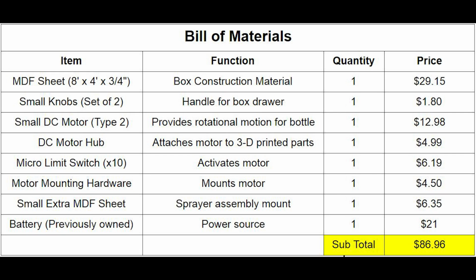In an attempt to cut costs in the future, the sheet of MDF we used to construct the box could be replaced with a thinner sheet. This would reduce the overall cost and make the box less cumbersome on the work surface. Likewise, we could develop our own handles for the box and construct them out of scrap MDF, which eliminates the need to purchase knobs from a supplier. Mass production and ordering in bulk will also save on construction costs.